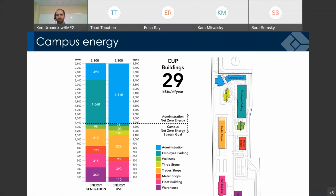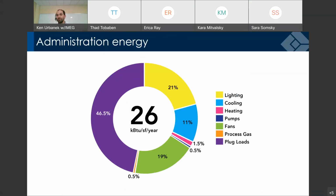Breaking it down across the site, we ultimately ended up with a modeled energy use of 29 kBTUs per square foot per year for the majority of our project buildings. The admin itself was actually dropping it all the way down to 26. Generally, to get to net zero energy, you need to start to drive towards this low 20 kBTUs per square foot or lower.